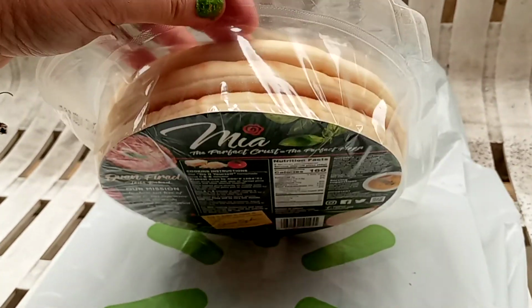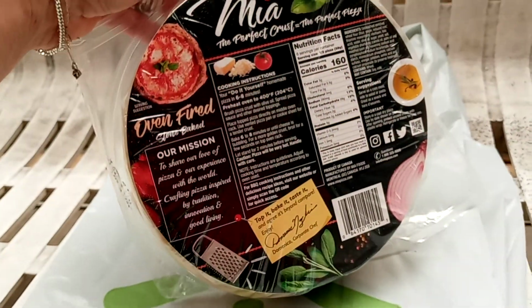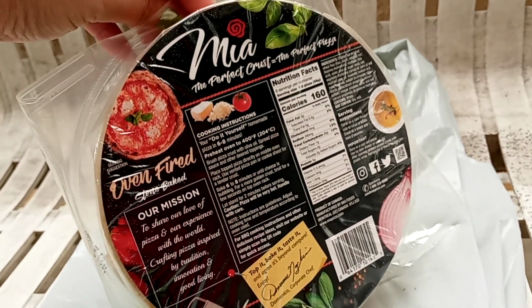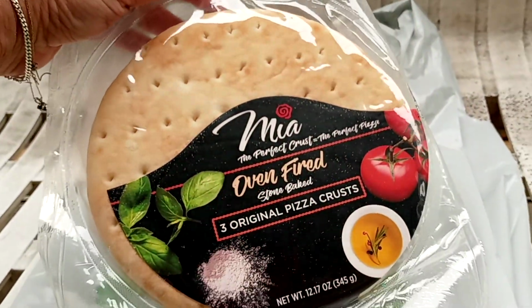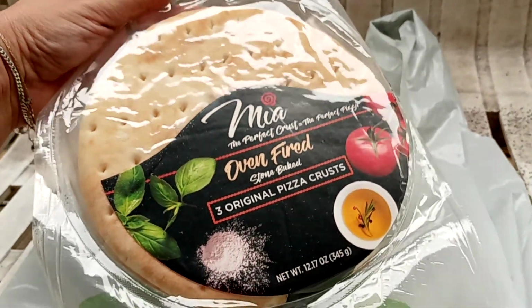This is also a 3-pack. This one's not thin crust. It's slightly thicker. I don't know if we'll make both packages. Maybe we'll just do one today and one another day. Preheat the oven to 400. Put whatever toppings you want. I saw the review for both of these pizzas, so they both were decent, I guess.